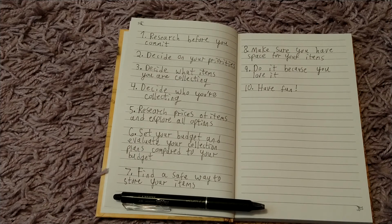Maybe you need to see if maybe something in here is part of the problem, or if there's something else that's part of the problem. But collecting should be fun, and I hope that all of you who decide to collect or are collecting have fun doing it. I hope this was helpful to some of you guys.